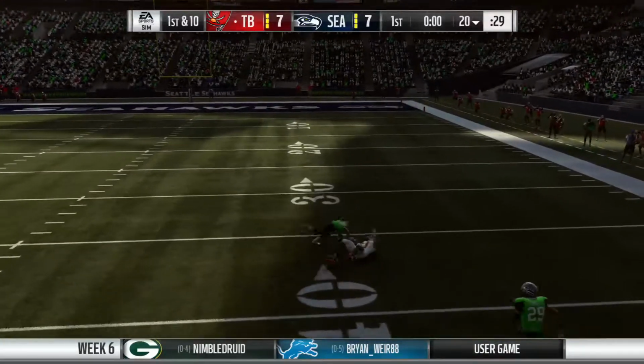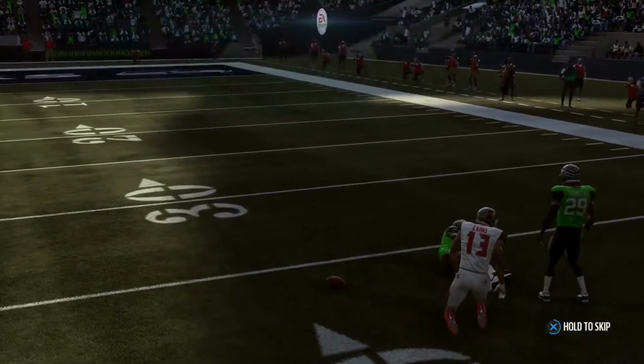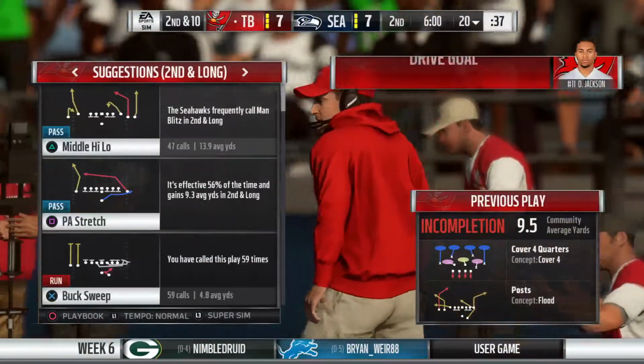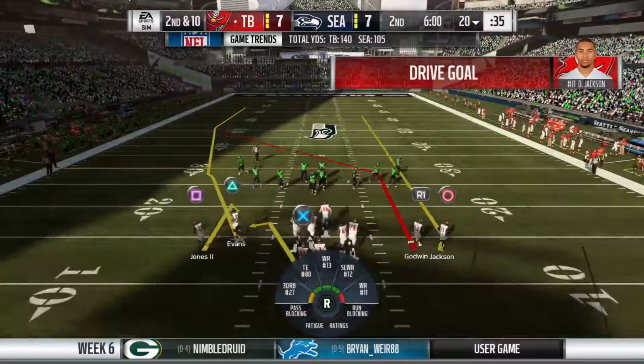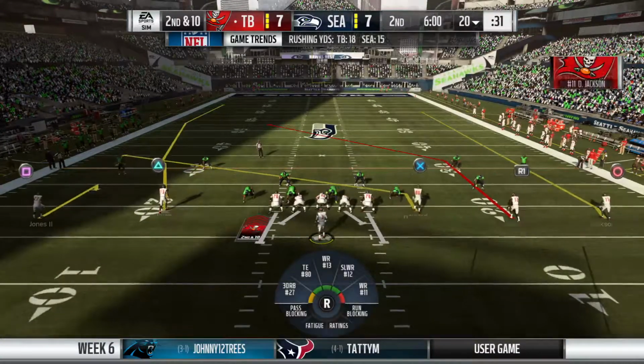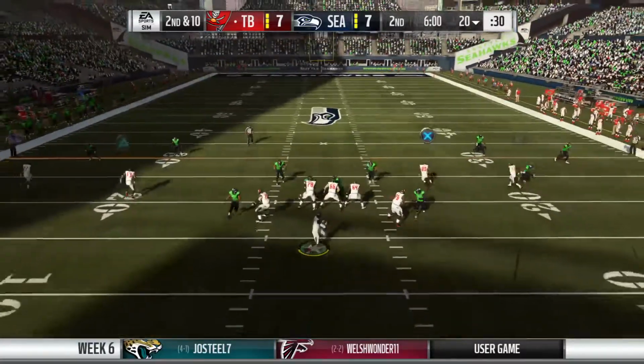Now he'll turn and throw deep back to the other side of the field, and it drops down incomplete. Back now with Charles Davis. I'm Brandon Gaudin. It's the Bucs in possession of the football as we begin the second quarter. They've got it 2nd and 10 to start things out.